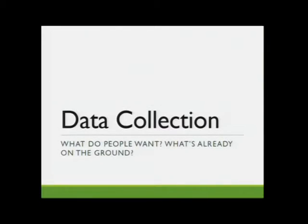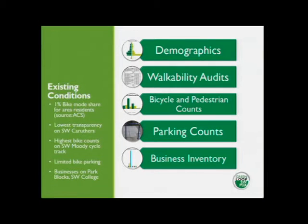So, that's the Green Loop. When you're doing a plan, you really need to have a really good idea for what's on the ground, what your existing context is that you're planning within. So to do this, we conducted both an initial conditions analysis as well as a public engagement process to find out what people want. Our existing conditions analysis was composed of several strategies and tactics.